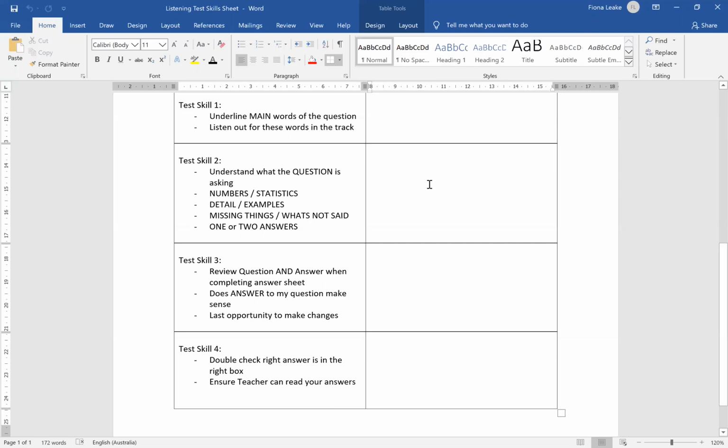Test skill 2, understand what the question is asking. The most important thing is to make sure you understand the question. Don't just read it quickly. The question is the thing that's going to give you the hint. Without a question, you can't get the right answer. So is it asking for numbers or statistics? Details or examples? Is it asking about missing things or what's not said? Or is it asking for 1 or 2 answers? It'll give you a minute to read through each of the questions before the track plays. During that time, get your coloured pen and slowly go over the question. Read the question twice at least to make sure you really understand what the possible answer is and what the question means.